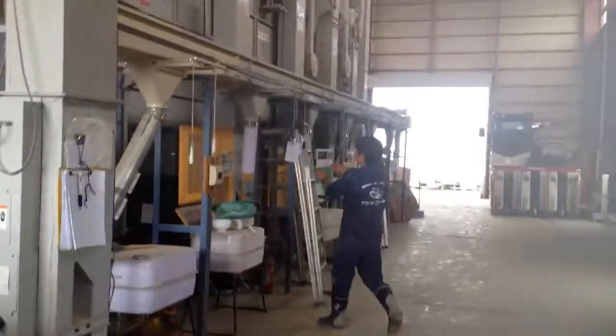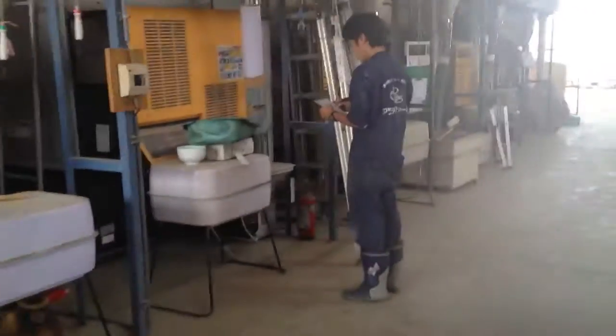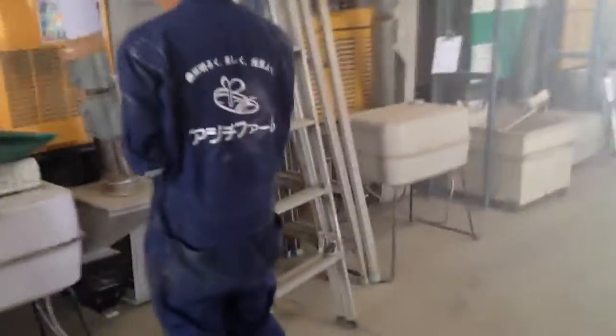So I want to show you a different part of the rice process. It's gone through the dryers, and now they're actually shelling it and bagging it. This is a rice master right here. And he puts the temperature and stuff, I guess, on here. On that, the heaters.